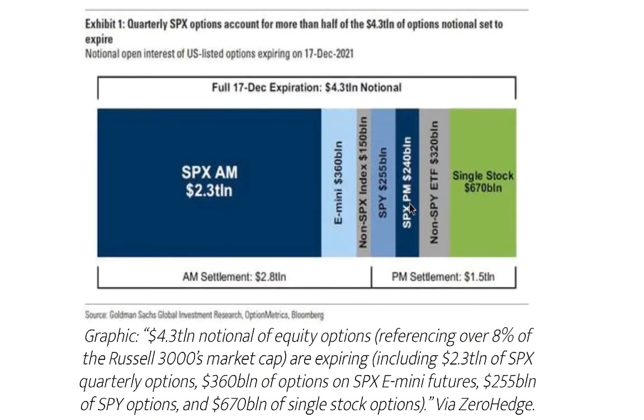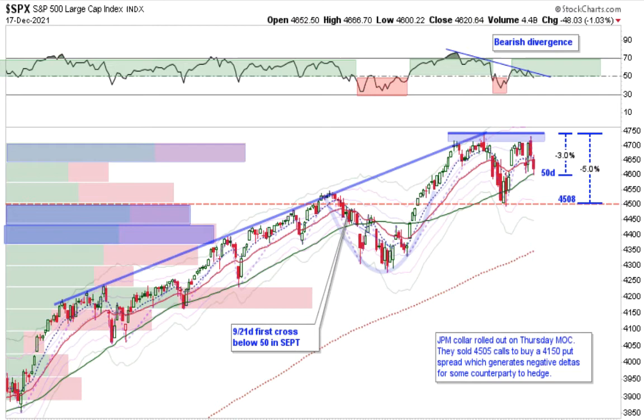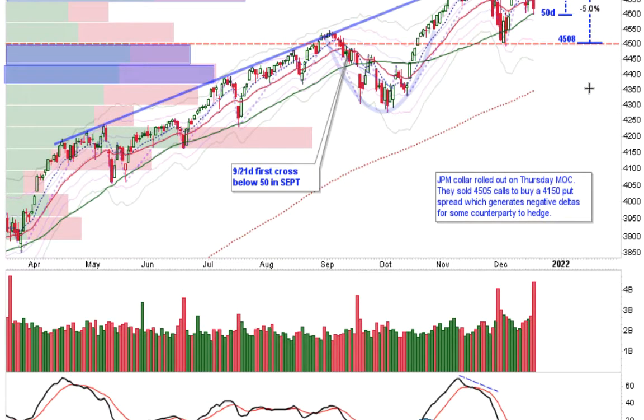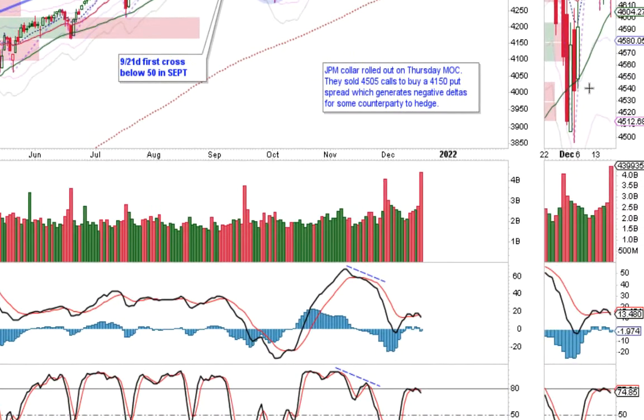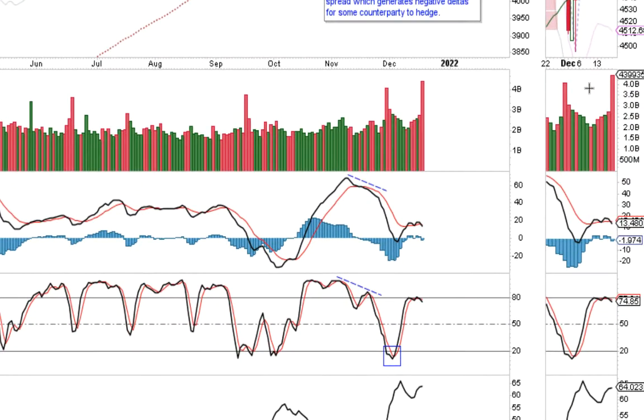The main theme this week will be how dealers re-hedge going into the holidays. With all of this OPEX on Friday, we're looking for a short covering rally with the S&P 500 just off of a 3% drawdown from recent all-time highs. We still have a bearish divergence in RSI. We did have another distribution day on Friday. MACD is flat below its signal line, and we have stochastics rolling over as well.